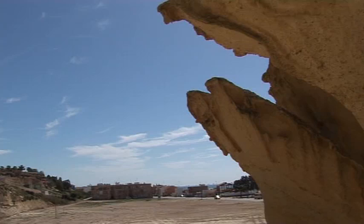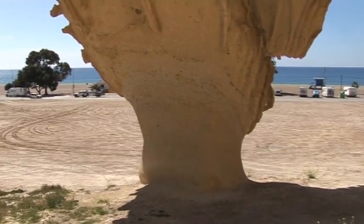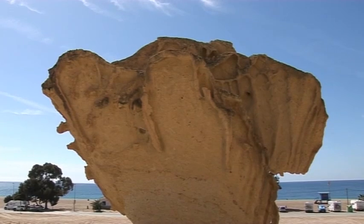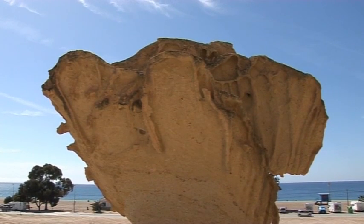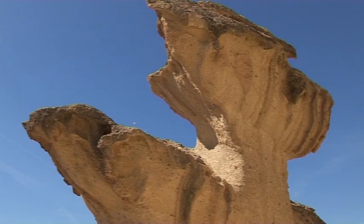Look at that view, Jess, like a picture frame. They look so different from whichever angle you look at them. One day, Dave, the top of that will fall off. Yeah, I know. That'll be a sad day. I wouldn't like to be here when it happens. No.